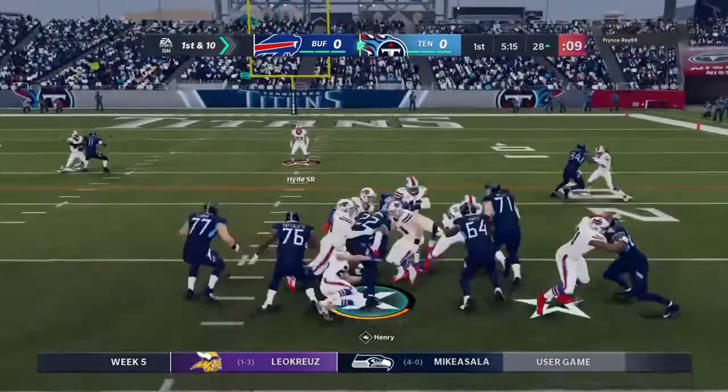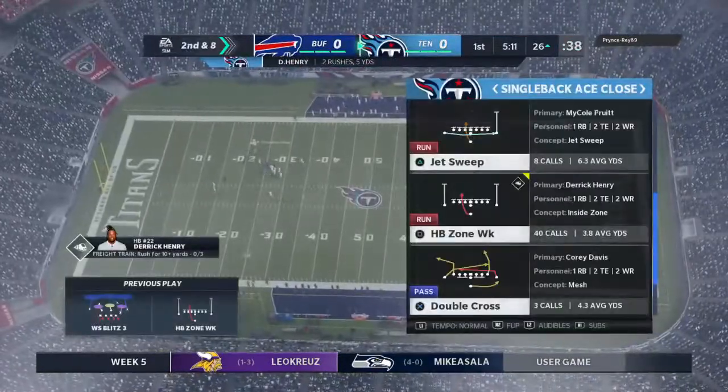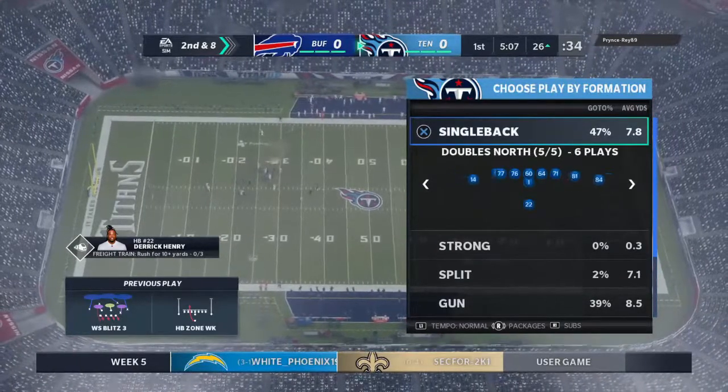They keep it with Henry on first down. And he'll take this down just shy of the 25-yard line. 2 yards on the carry there. It'll be 2nd down. 2 yards on the pick.